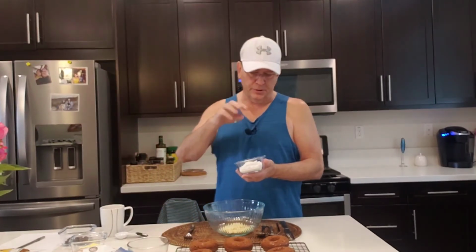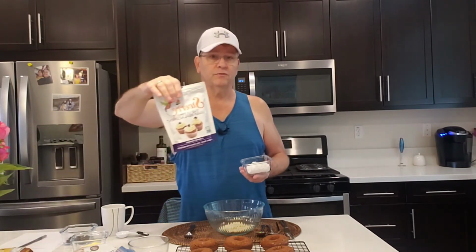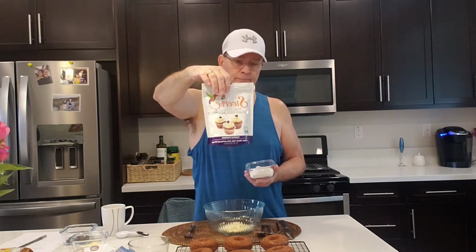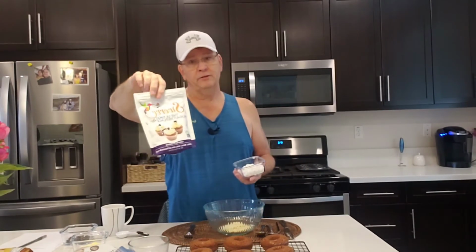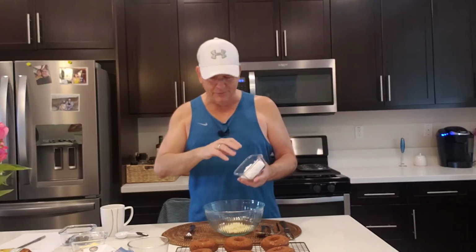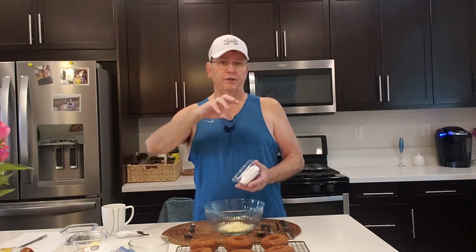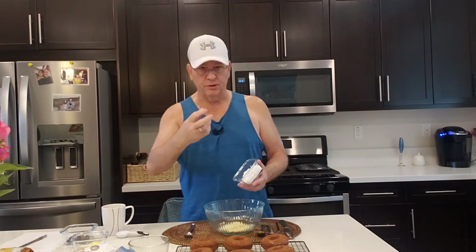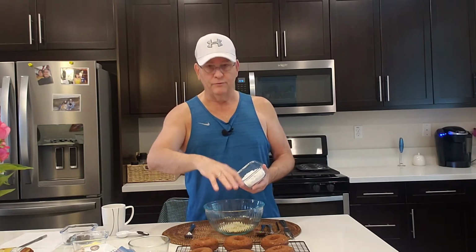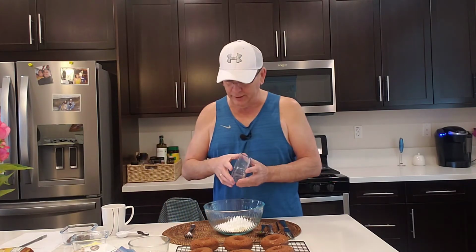Now the traditional recipe also calls for more sugar than this. This is confectionery sugar, the Swerve confectionery sugar. I get this at my local Kroger's store, so most stores have it, so you should be able to find it pretty readily. I put in about a half a cup. I know the recipe calls for more, but I don't want it so runny that it runs. I want it to be thicker and stick, and as the donuts get cooled off, I want the glaze to stick to the donuts. So I'm going to put that in there.